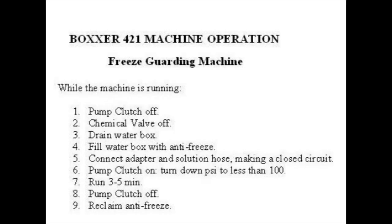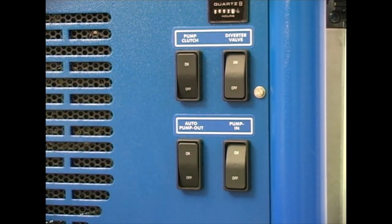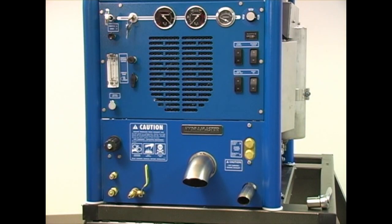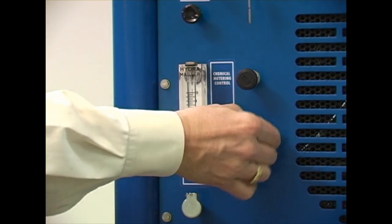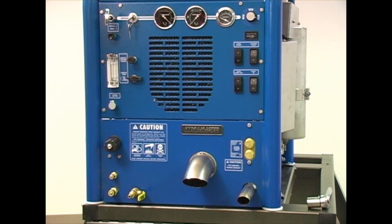Freeze guarding the Boxer 421. To freeze guard the Boxer 421 while the machine is running, turn off the high pressure pump clutch switch. Shut off the chemical feed using the prime on-off valve and drain the water box completely using the valve located on the front of the machine.